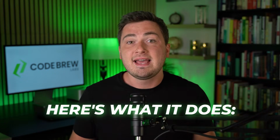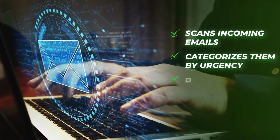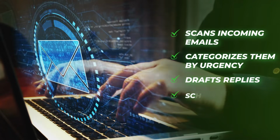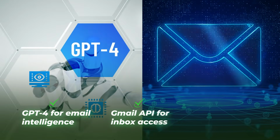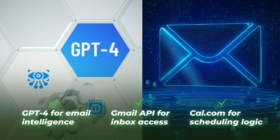Here's what it does. It scans incoming emails, categorizes them by urgency, drafts replies using your past responses as training data, and even schedules follow-ups. The stack we used? GPT-4 for email intelligence, Gmail API for inbox access, and Cal.com for scheduling logic.